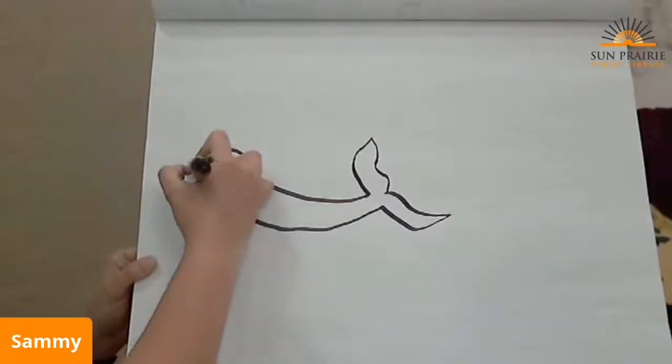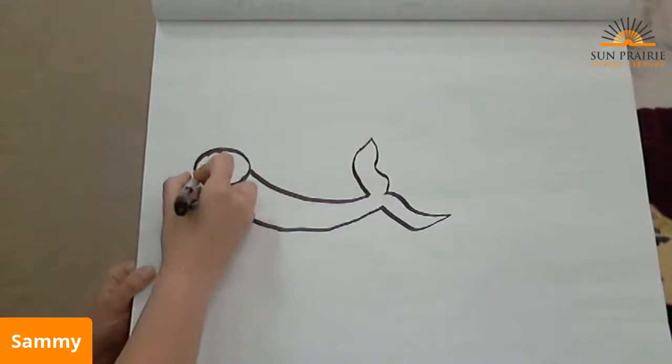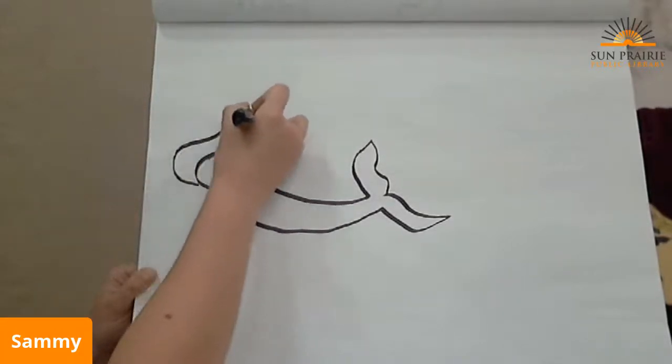And then we're gonna add on some hair, or you can do short hair for a merman. I'm gonna do some long wavy hair.